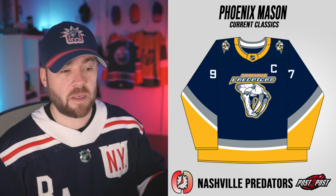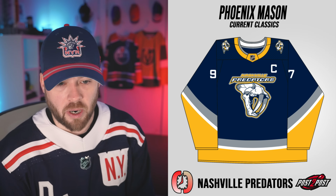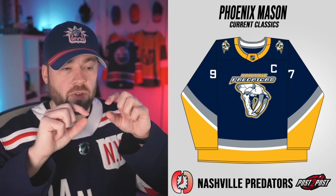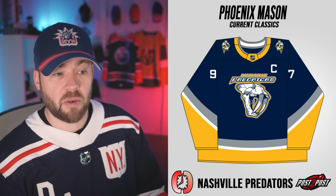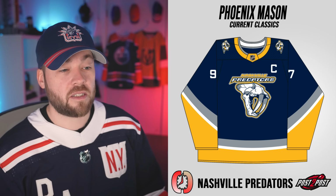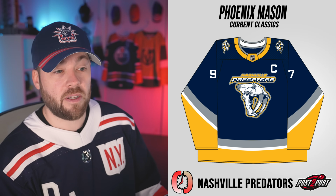I can kind of see blue pants with some yellow striping along the bottom, that little section where it's stitched over, just to have some balance. And then blue socks with some yellow striping, blue helmet. Personally, I think this would be a really good uniform style jersey. So yeah, I'm on board for this one, Phoenix. Very classic, but very, very Predators.